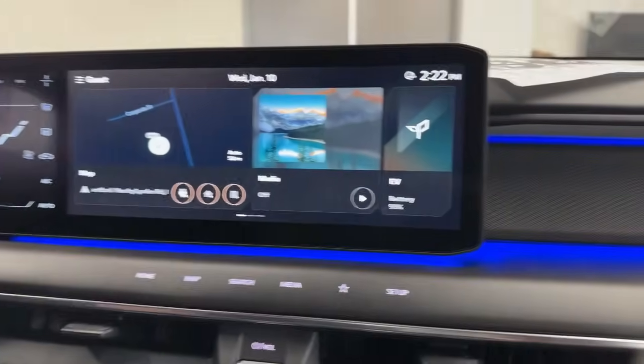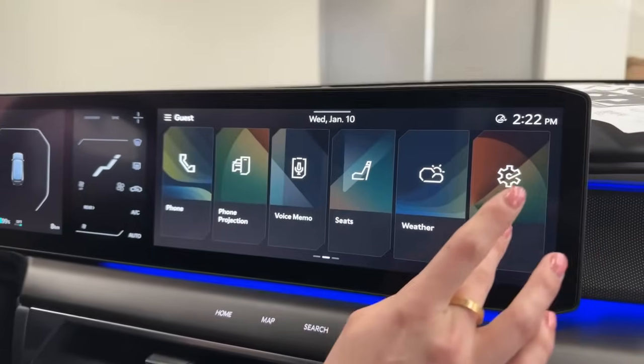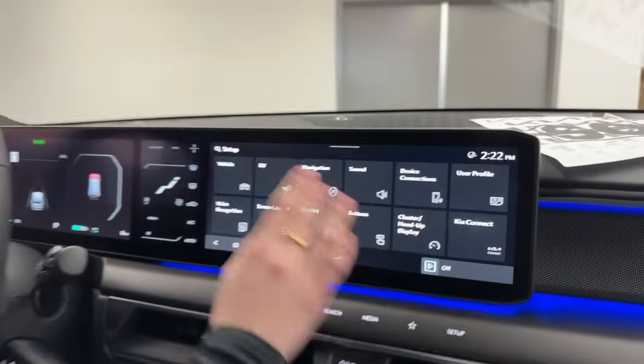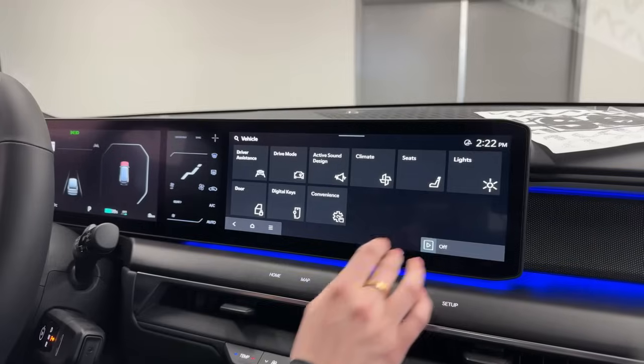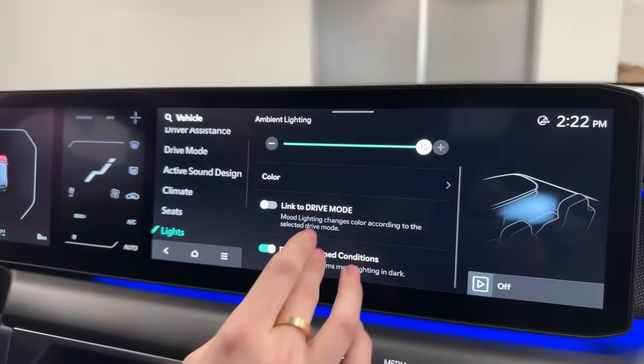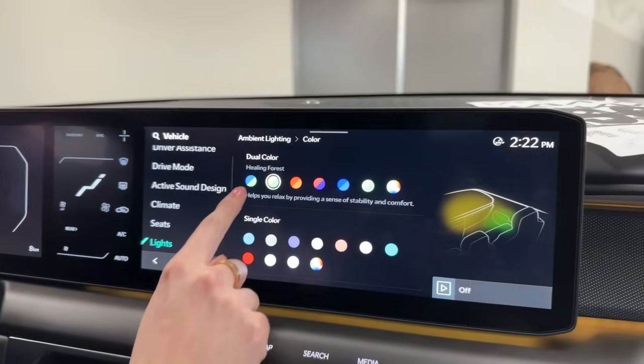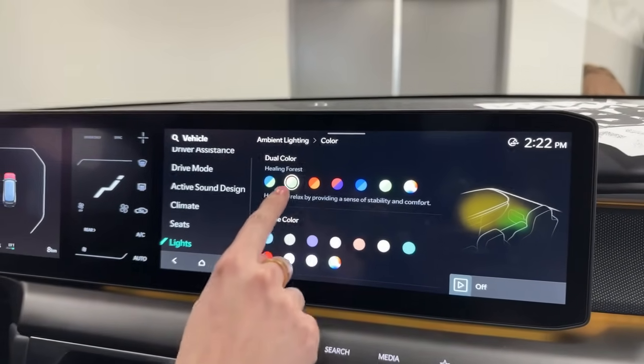The ambient lighting is so bold. Oh my gosh, the ambient lighting is incredibly striking. So let's take another look at that. Vehicle, lights, ambient lighting. So here is some of the dual colors. You can do a red, or not a red and green. Am I colorblind?